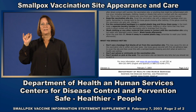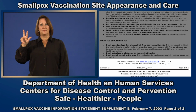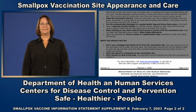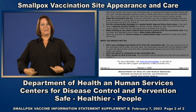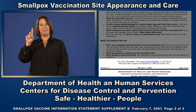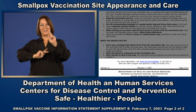Version 1, February 7, 2003. Page 2 of 2. Department of Health and Human Services. Centers for Disease Control and Prevention. SAFER, Healthier People.